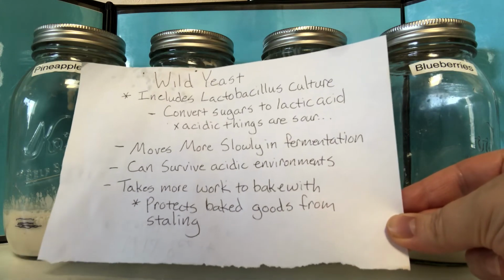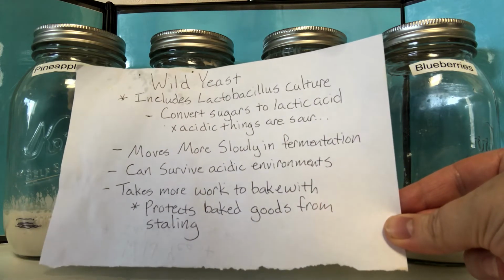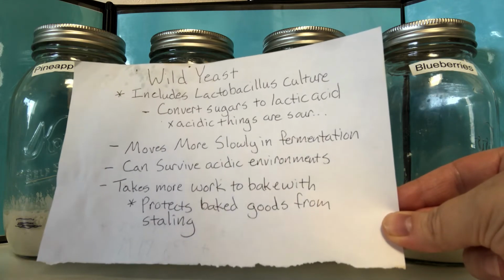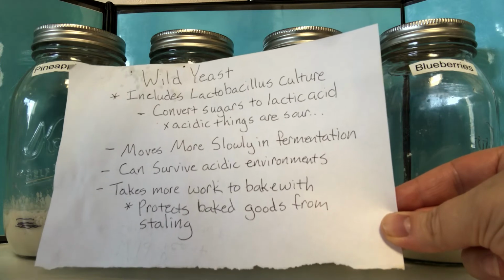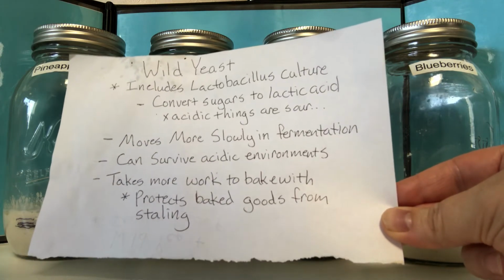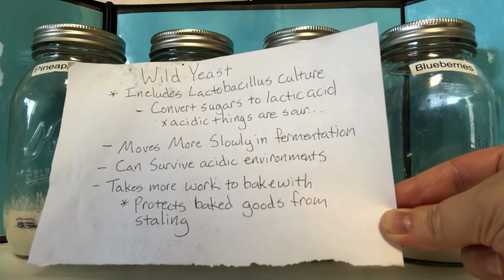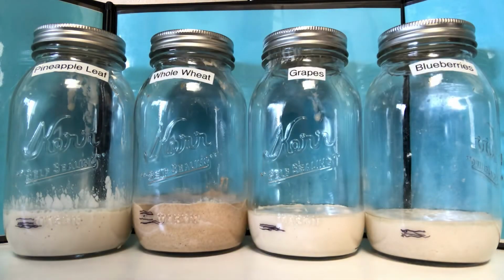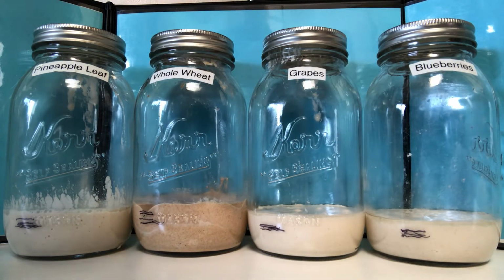It can also survive in those acidic environments, which is why the lactobacillus culture that it works with is able to thrive alongside the yeast and give us that yummy, slightly acidic flavor. And like I said, it also protects your baked goods from going stale. So even if you are planning on doing a bread that asks for cultured yeast, powdered yeast, if you have been feeding your sourdough starter, you can add a little bit of that in there and it will help prolong the life of your bread. So it's a nice little side thing you can do with your discard.